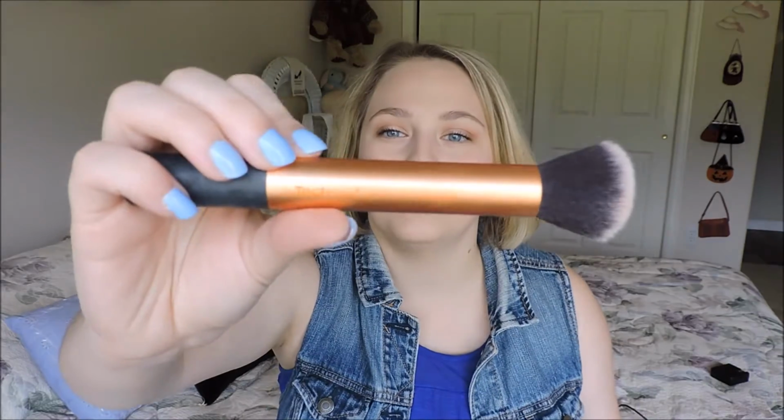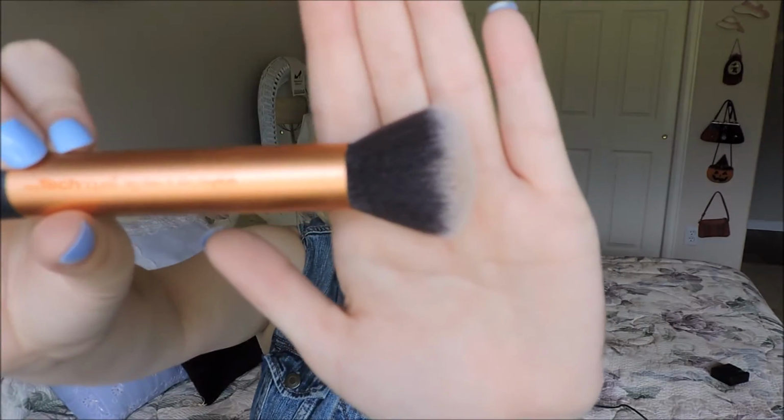I'm going to start off by just quickly going through my brushes. Hope this isn't upside down. It's not. This is what my brush case looks like. We're going to start in the side pocket. I brought my Real Techniques buffing brush. Looks like that.